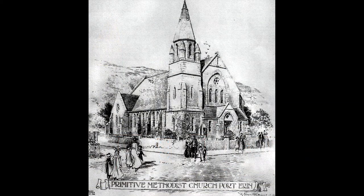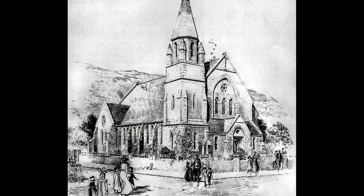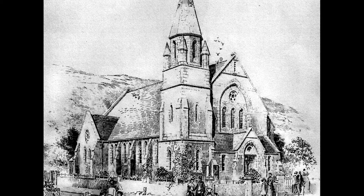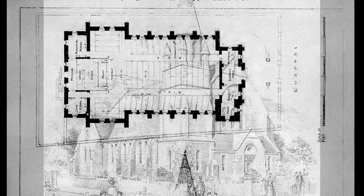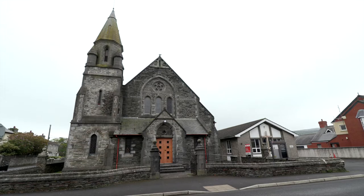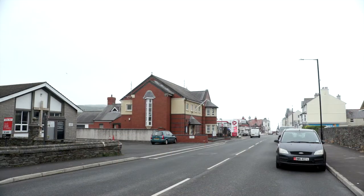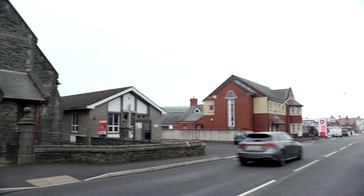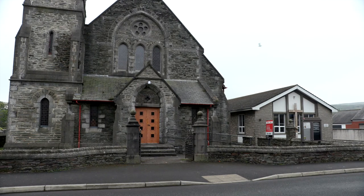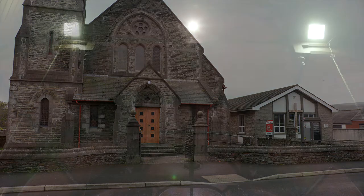It was built in 1903 to the design of William Clement Williams of Halifax, at a time when tourism was increasing along with the local population, and it was designed to seat 400 people. Sadly, after nearly 120 years of service, the church is no longer required and is currently up for sale, though the modern extension to the side will be retained by the church and used for services and other community events.